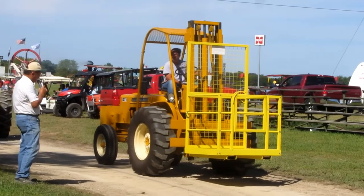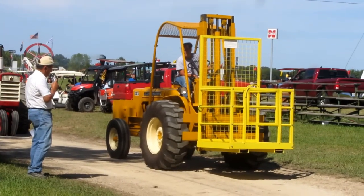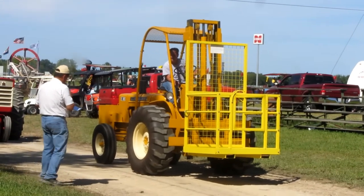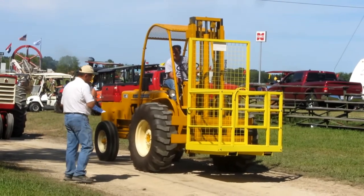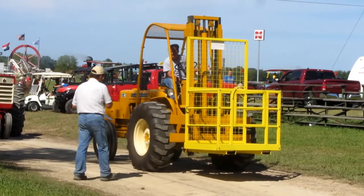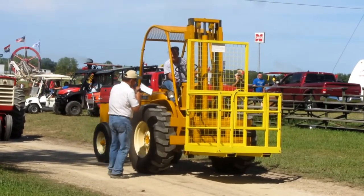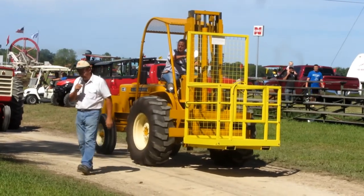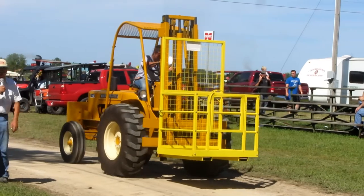This is where hydraulics came in. You know, people ask me from time to time, what was the biggest invention on tractors? That's a hard one to say. Electric starting, rubber tires, but I'd have to say the use of hydraulics. This sure saved a lot of back work right here. Thank you. It was much safer in lifting equipment as the equipment got bigger.